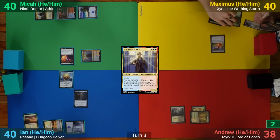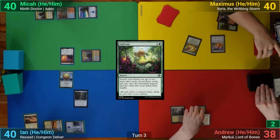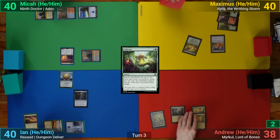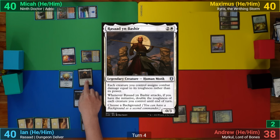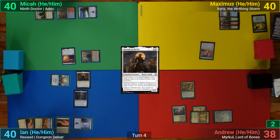Maximus has a Forest for turn, and casts Cultivate, passing while searching for a basic for the field and 1 for his hand. I also play a Forest, and pay 3 mana for a Farbro Elder, and I pass back to Ian. Ian's got a Plains for turn, and he casts his commander. He swings his Dragon's Eye Savants at me, and with nothing else, he passes.